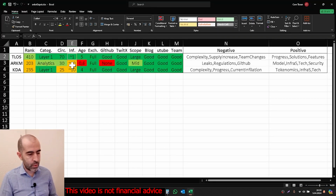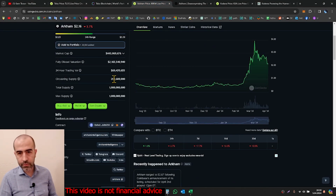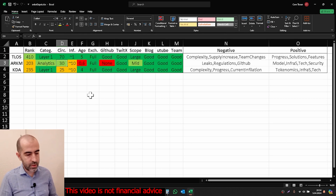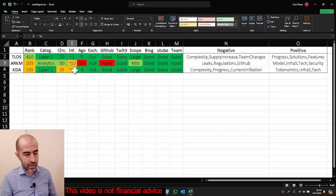So the next one is ARKM. ARKM has a circulation percent around 30 right now. CoinGecko is showing around 20, but if you check the token page on Etherscan, you can find a number around 30%, and the total supply and maximum supply is fixed. It is a token and they're not considering to increase it as for now, and the circulation supply is 30% and the inflation is working only on circulation supply as for now, and it is around 10% yearly.